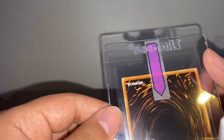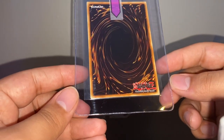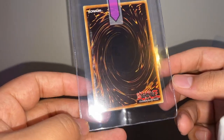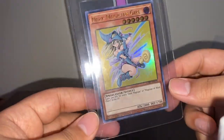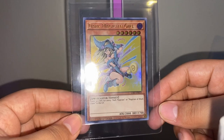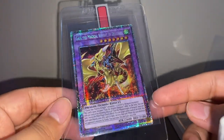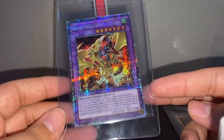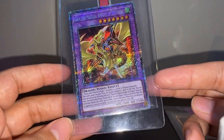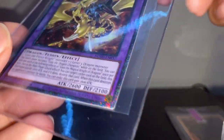If you look at the corners, they're pretty round. So corners should do well and edges should do well. Surface might be the only thing that gets a 9 or lower. So, super nice card. Set down. Alright, now here's my Gaia. Also super nice centering, beautiful card. Super nice corners.